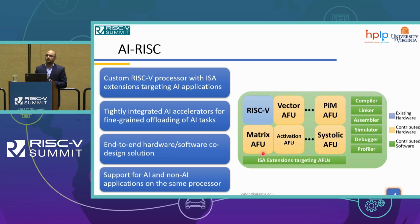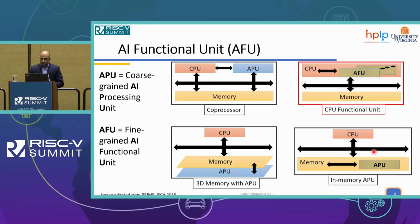That's the term we are using for these really small accelerators that we are putting inside the processor pipeline. We do the extensions on the ISA side, and on the hardware side we tightly couple these small accelerators in the microarchitecture of the processor. But while we do that, we also realize that nobody is going to use this processor if it doesn't have software support. So on the software side, we are building the software infrastructure. We are designing all three things together: hardware, software, and ISA, a co-design kind of solution. The end goal is to support both AI and non-AI applications on the same edge processor.